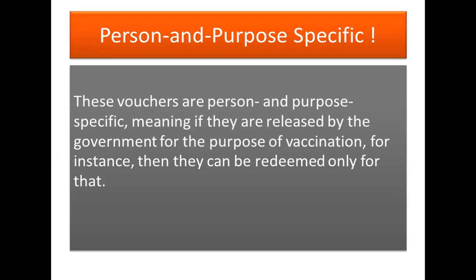In that case, this is purpose specific. This kind of food voucher has been available in the United States. In the United States, as I understand, there is a system of food vouchers. Poor people will be given a food voucher, and they can redeem this food voucher in any hotels or restaurants. They just go to the hotels and restaurants, have their food there, and instead of paying money, they just show or give this food voucher to the hotel or the restaurant. Then they will get the money directly from the government.